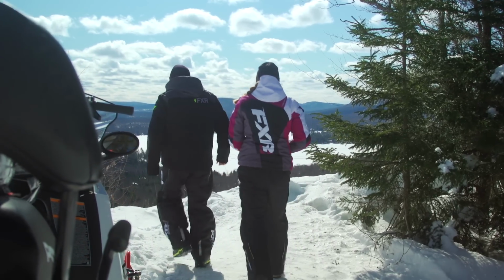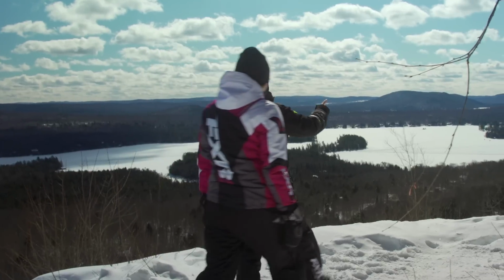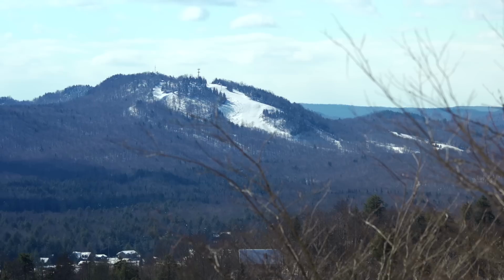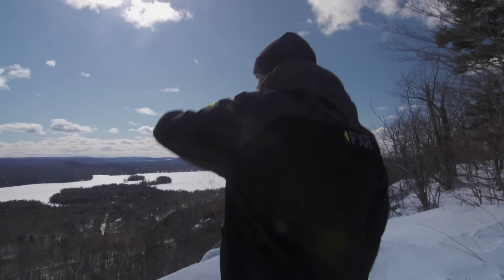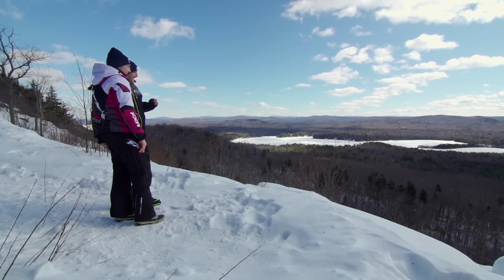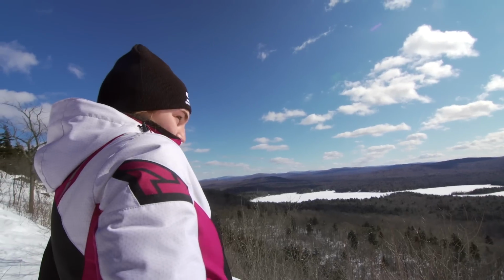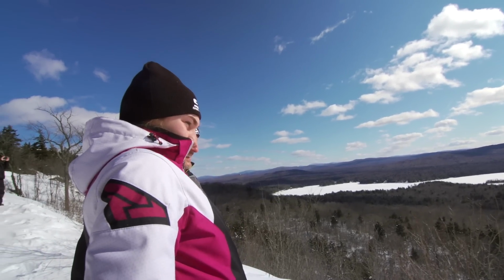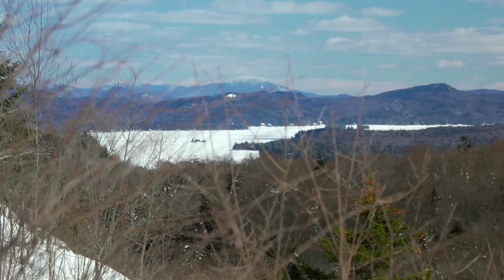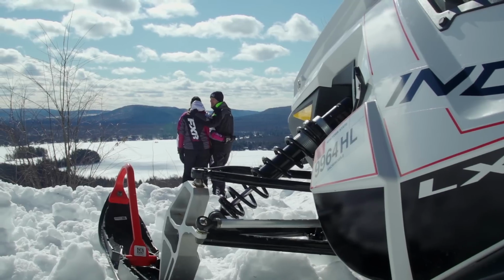So we pull up to the top of this peak. Immediately we look out over the vista, and it's just incredible. It's actually breathtaking. Madeline and I get off the snowmobile and we walk over there, and we stand looking out in awe. It's just beautiful. Really cherish this moment together. It was a moment that not a lot of people will have. Snowmobilers, if you take your family out to the Adirondacks, you'll find a million places like this one, and it's so worthwhile to do this. It's what snowmobiling is all about, enjoying these moments with your family.